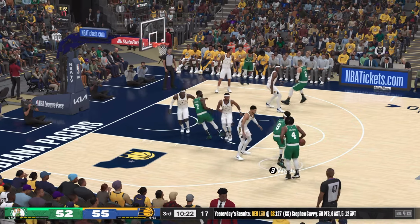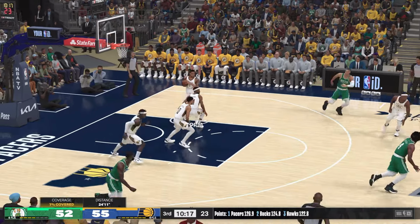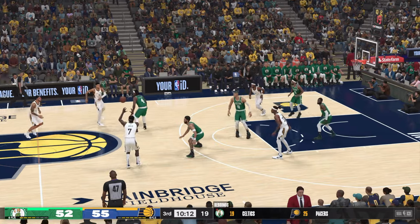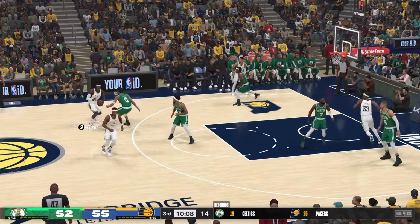Holiday against Halliburton. Tatum from long range. And Toppin pulls it down. Toppin's got his 7th rebound of the game with that last one. Gotta love how they've been crashing the boards, fighting hard for every miss.